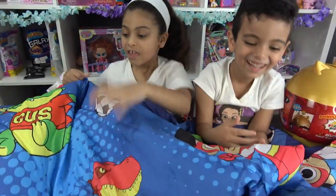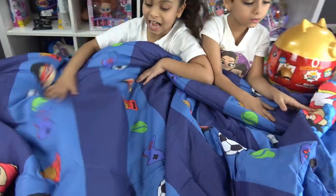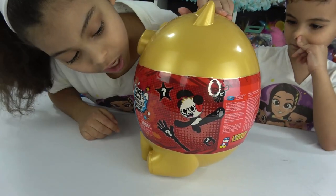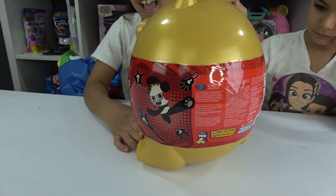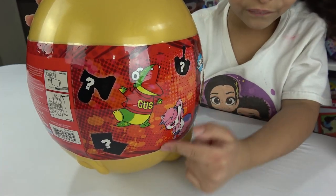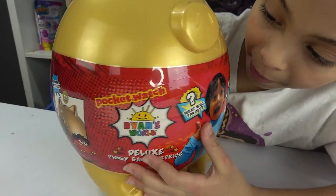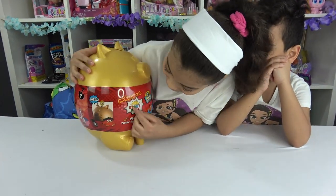It has two sides. This side shows pictures and stuff. And here is some designs. There's pizza. Why is there a ball? Now let's open the piggy bank. On the piggy bank, there's 25 surprises and there's Gumball Panda and hand stuff. And we have Gus and the little girl, the fox, and spinning around. It has a little piggy face and little ears. And Ryan doing a thumbs up. And it's the logo.